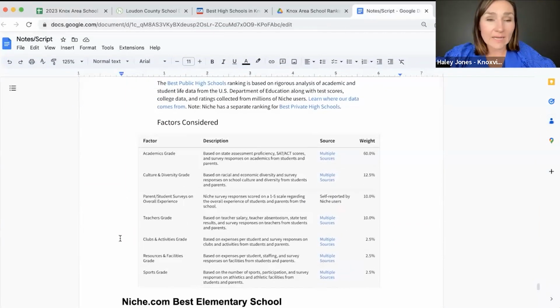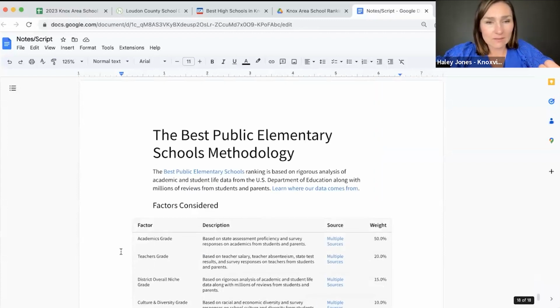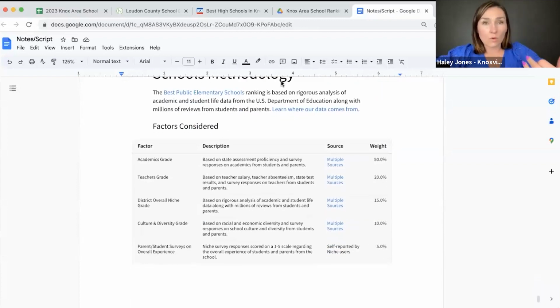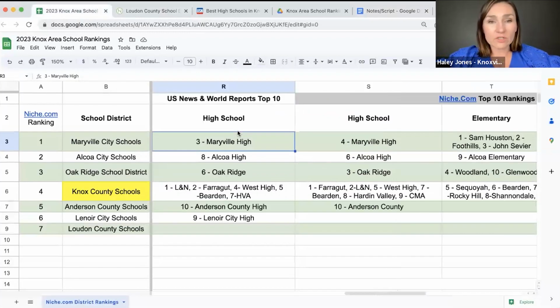Even if we look at the high school grades. Again, we see clubs and activities, teacher grades, parent input on surveys, culture and diversity, which we do not see at all on U.S. News and World Report. We don't see anything about sports grades, none of that stuff. So to me, it's a more holistic view of what's going on. So even if we just compare U.S. News and World Report versus niche.com, the grades are pretty similar. But what's interesting is, for example, niche.com has Farragut as 1 and L&N as 2.